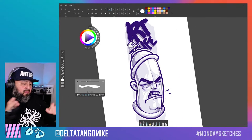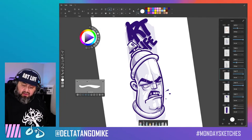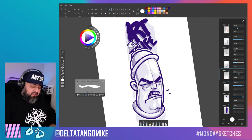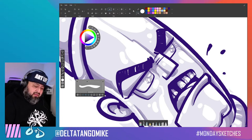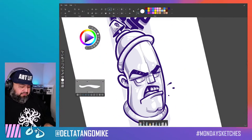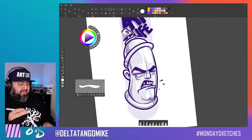I have one more white to do. And this is going to be a white that's kind of faded out. So a new layer. Turn down the opacity. Leave the white on. And then I'm going to fill in this here, the eyeball. Because we need another tone here. Boom. So now the eyes are a different tone than the can.